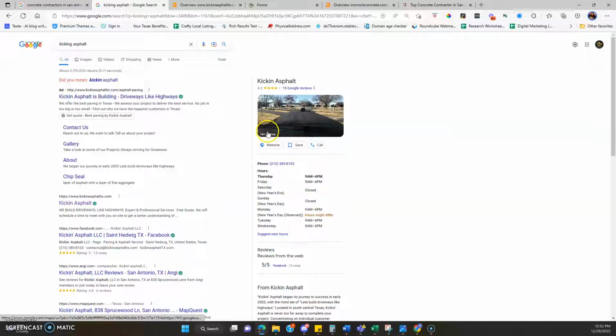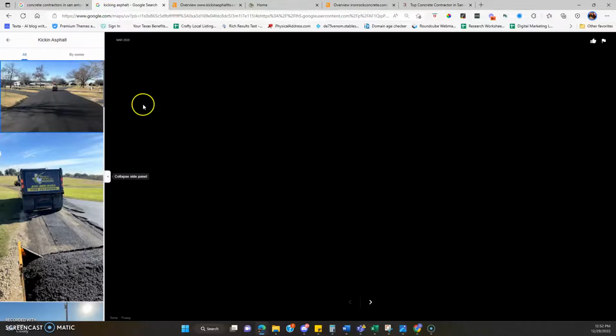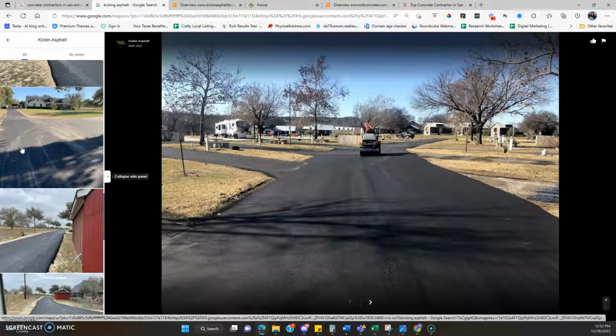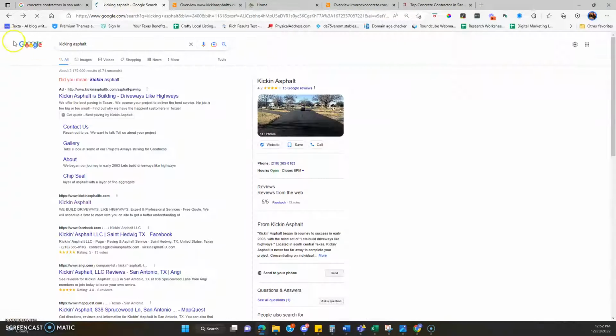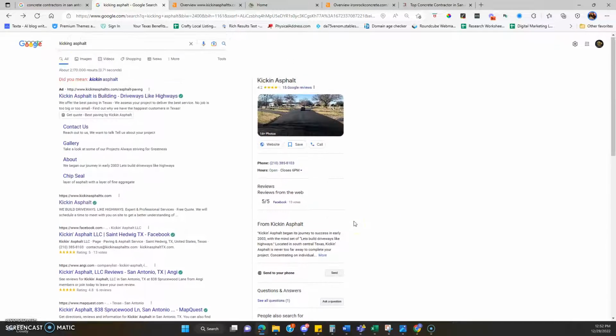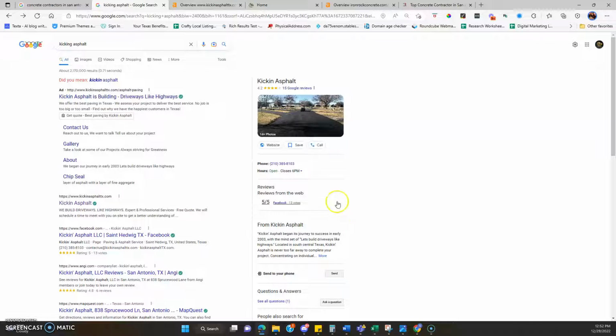And the next thing will be photos, updating your photos. If you can upload daily, it will do you good if you do 100 or more. So that will really be helpful. And you can just upload on a daily basis, right?